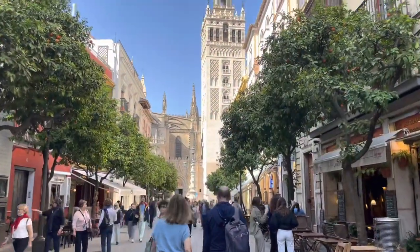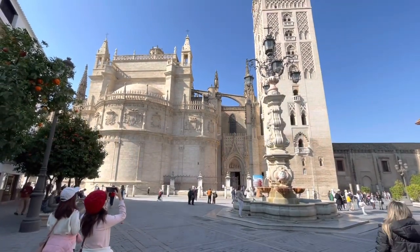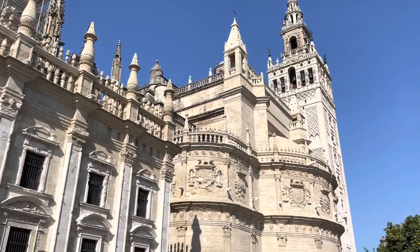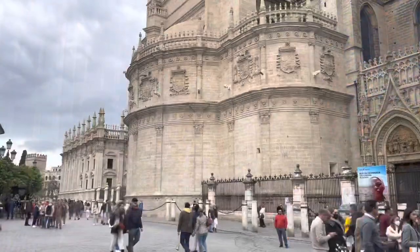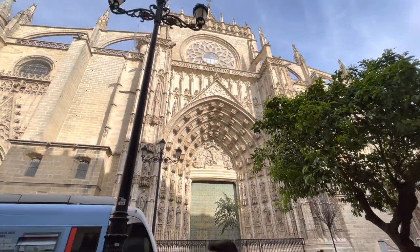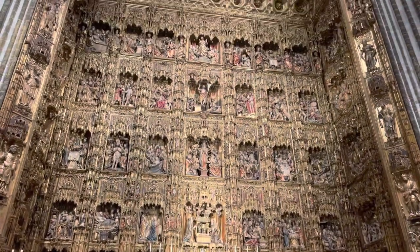At number 1, we have the Cathedral and Giralda. You wouldn't miss these two. The Cathedral used to be the largest church in the world, now the third after St. Peter's in Rome and St. Paul's in London. It was built on the site where a mosque once stood, after King Ferdinand III of Castile reclaimed Sevilla from the Moors in 1248. Among the highlights of the Cathedral, aside from its sheer size, are the magnificent altarpiece and the tomb of Christopher Columbus.